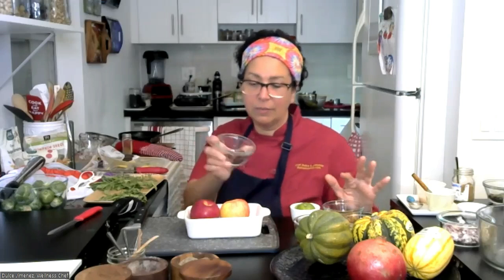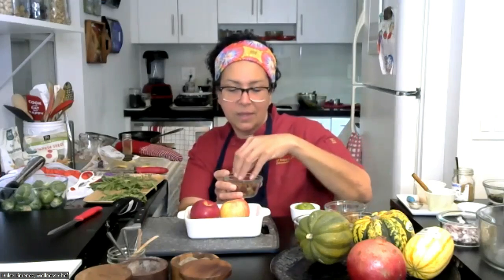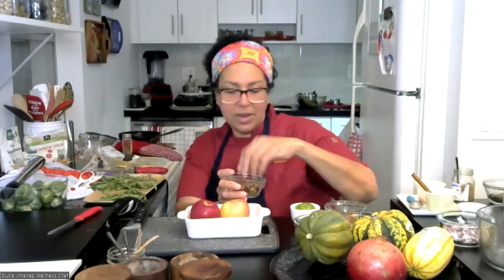raisins, golden raisins. This goes with cranberries because I'm putting cranberries in my stuffing. I tried to use something else. I could have used tart cherries, which is delicious as well. Actually, I'm going to put a little bit of tart cherries. They're amazing.